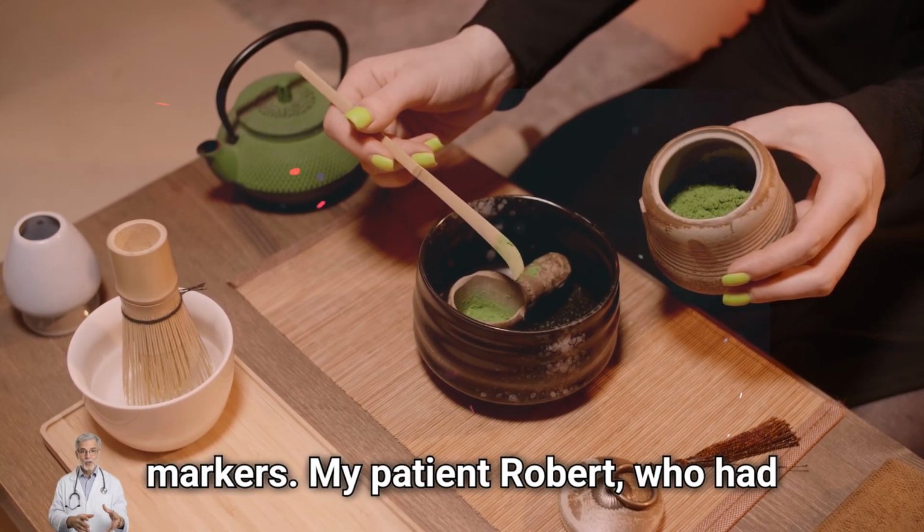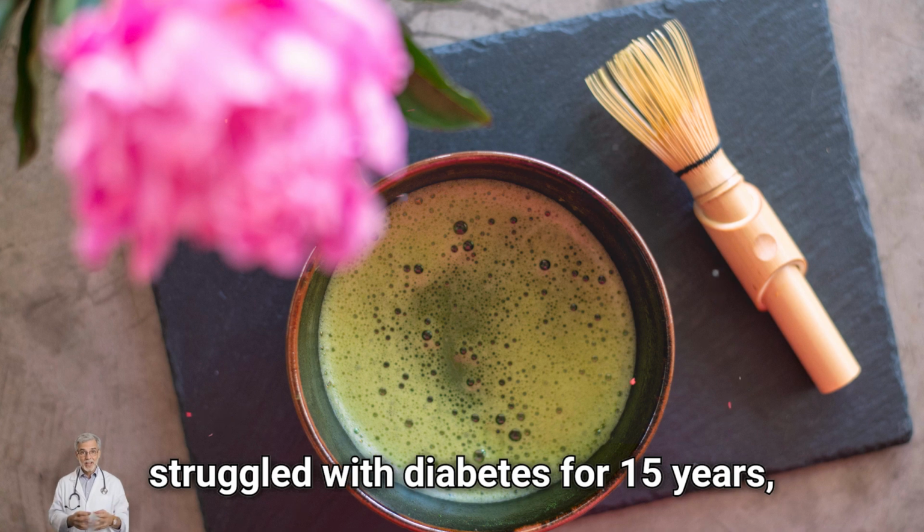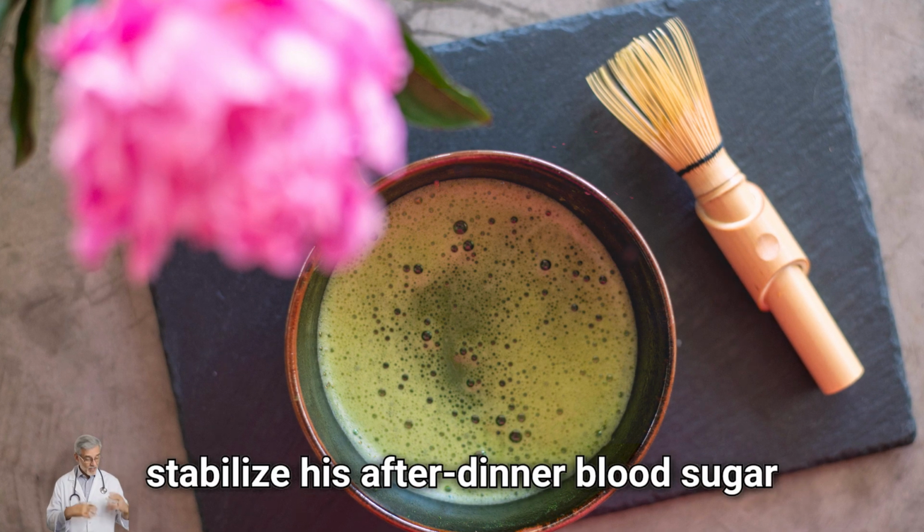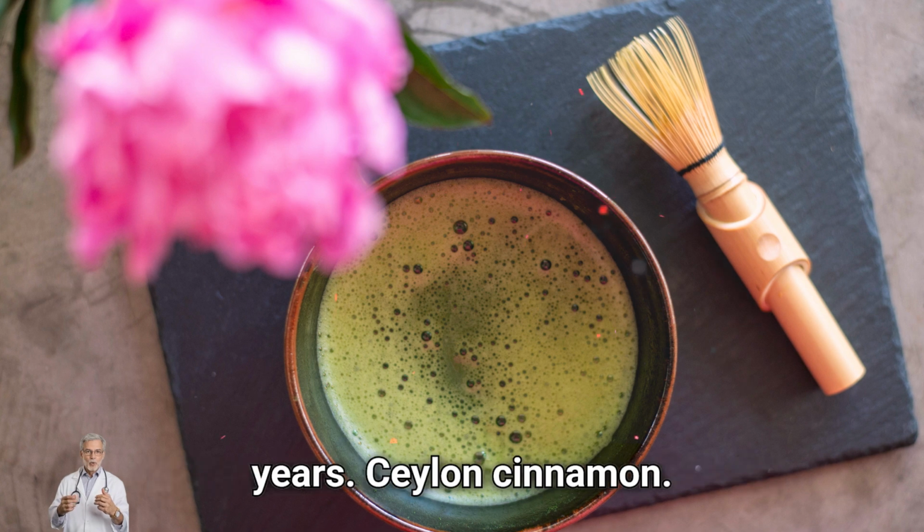My patient Robert, who had struggled with diabetes for 15 years, found that adding chamomile tea helped stabilize his after-dinner blood sugar spikes that had been plaguing him for years.